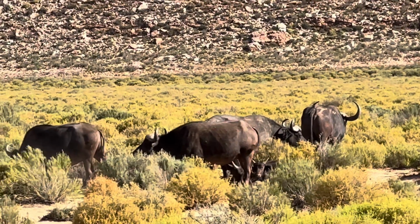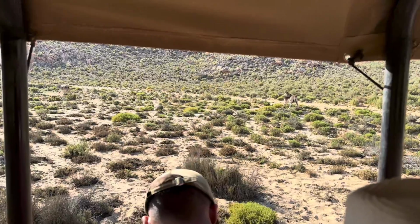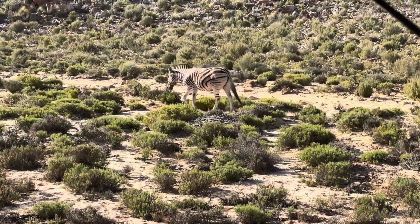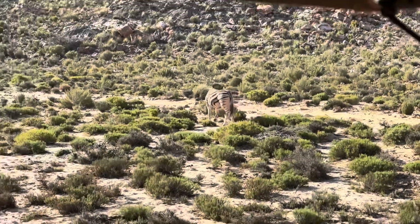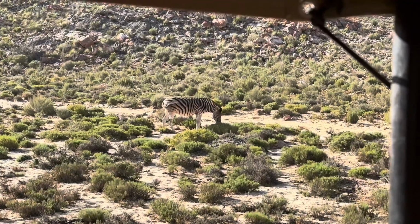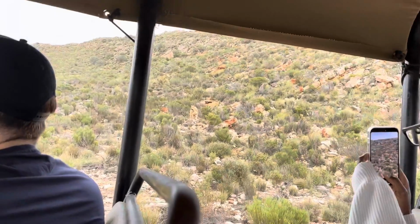When you're first driving into the game reserve, there is a big river, or is it a pond? I don't know. And in there are some lovely hippos. We also got to see some ostrich when we were driving up. Here is an adorable zebra. There were so many animals, not only the big five, there were giraffes, all kinds of different things.